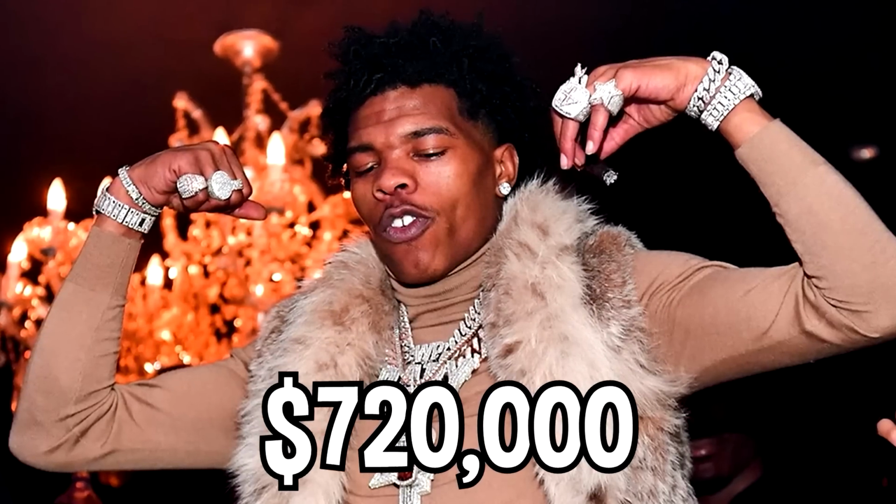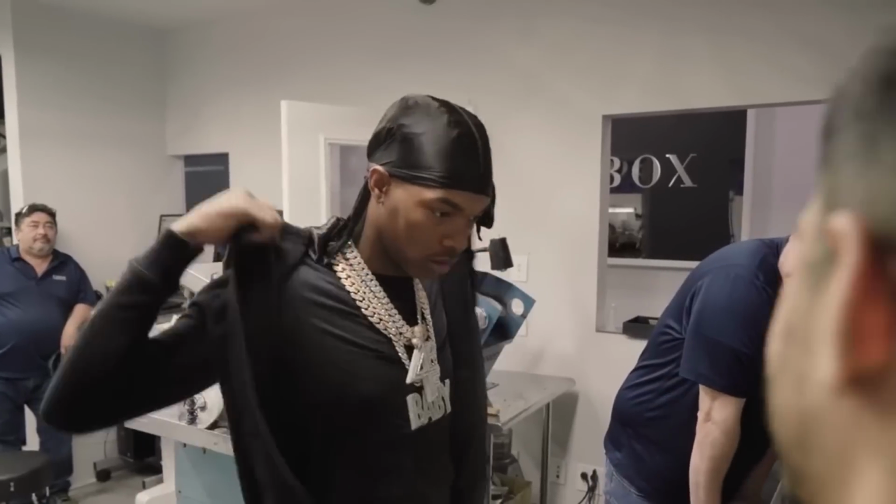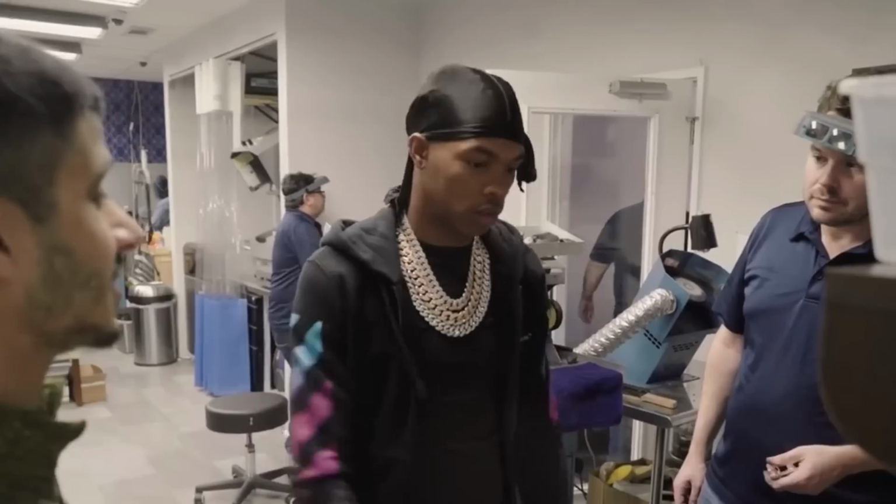He has a few star-shaped rings for whenever he wants to go out in public by himself. Other than that, he has a couple of other circular diamond rings just to wear whenever he's holding the mic while performing. Now, his ring collection cost him around $720,000. It is estimated from an Icebox video that Lil Baby has 17 diamond rings.